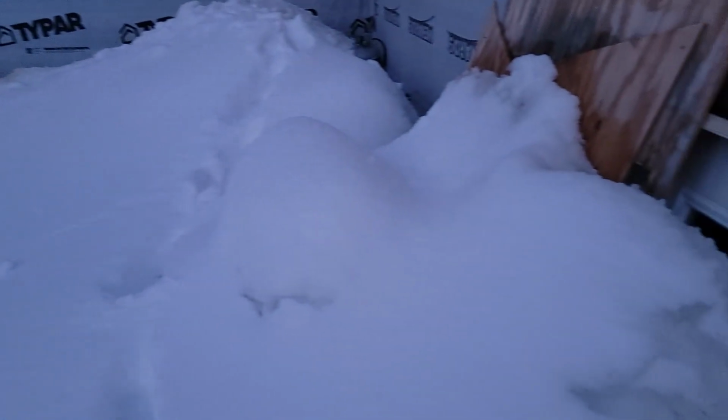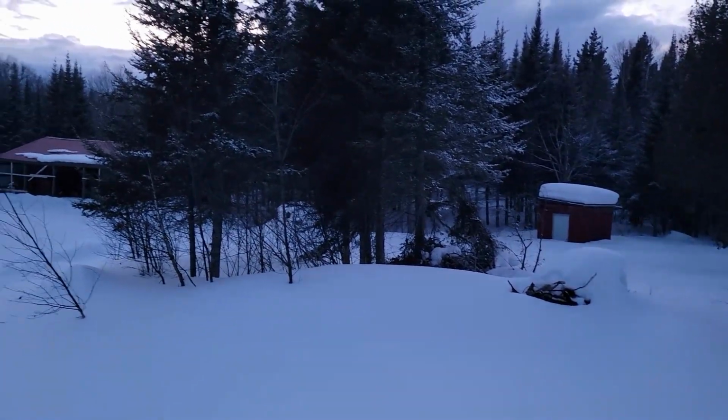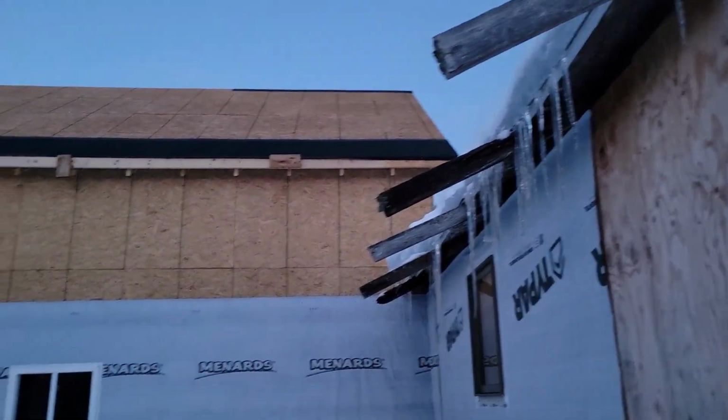Hey guys, well, we got some snow today. About an inch actually is all we got. Kind of on the backside here. There's the outhouse and the shed. I mean, everything that came down today melted. So nothing stuck to the roof, everything came down so warm.